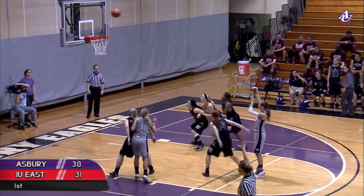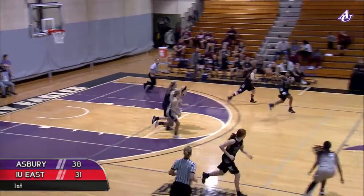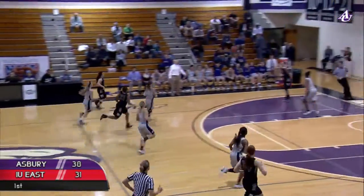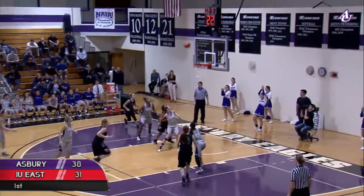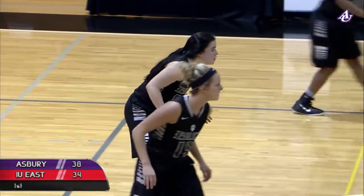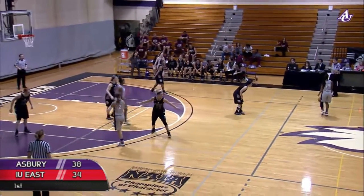Savannah Taylor, the sophomore out of Harrodsburg, misses the second free throw. Rebound to IU East. And here's that fast pace again. They like to push the ball. Here's a three-pointer. Good. Nice shot from Bailey Draymond. And this lead is 38-34. IU East has climbed back into this game slowly but surely.